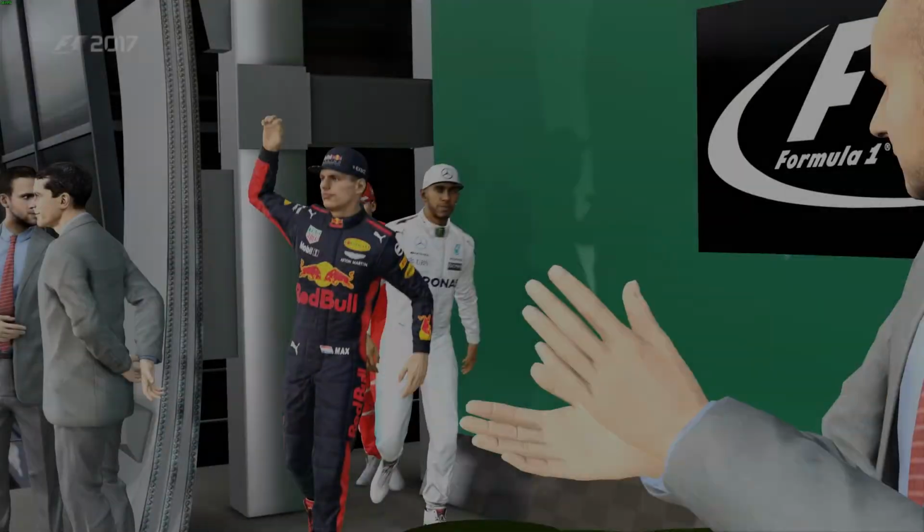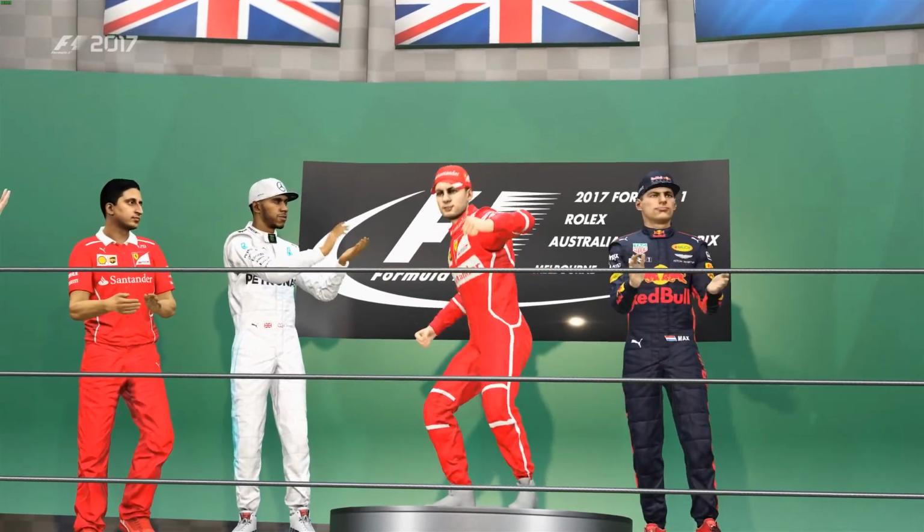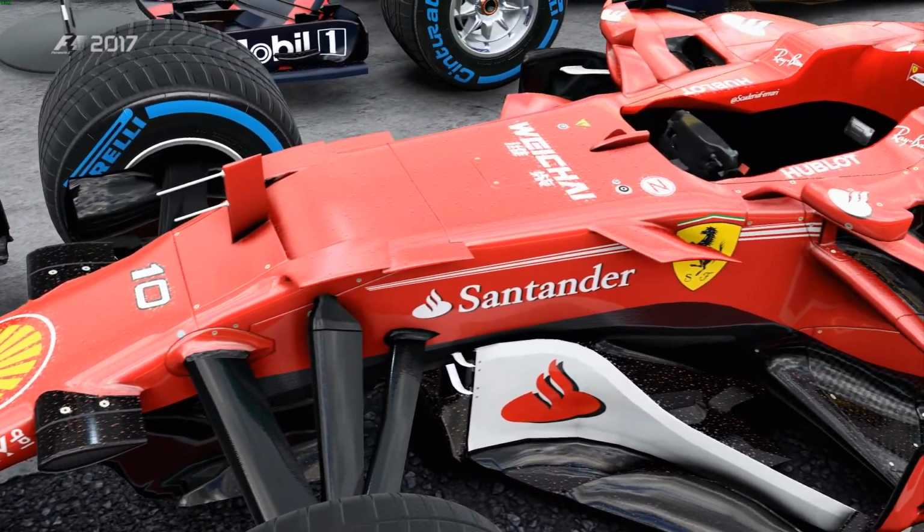And as we can see, it's time for the podium, and as the drivers make their way out, there's a familiar red suit making its way to the top step. Fantastic win for Ferrari.